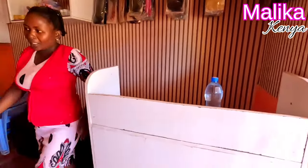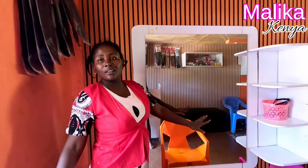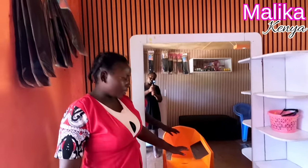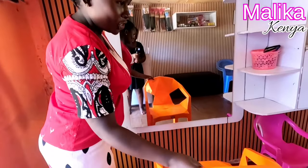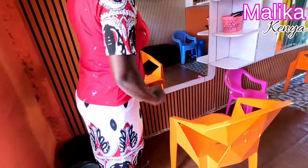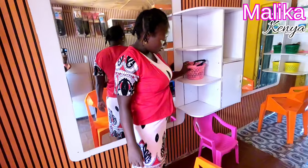Come with me. This side, what do we have on this side? This is the first station. I have two of them. So this is the first one from the door. We have here a chair, the diamond chair. I decided on this color. And we have these side drawers.